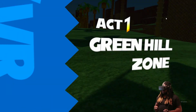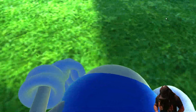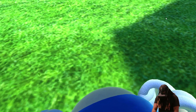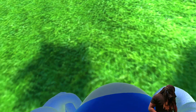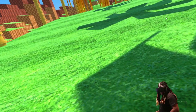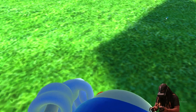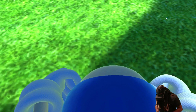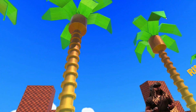We're getting into this. Woo! All right, we're in Green Hill. And oh, look at me. I got a big old belly, not included in real life. Okay, what is going on? Why is my body like this? I need to fix it. I'm still weird. Oh, okay, it goes by my hands. Okay, never mind. Oh, cool. Oh my gosh, look how big these palm trees are.